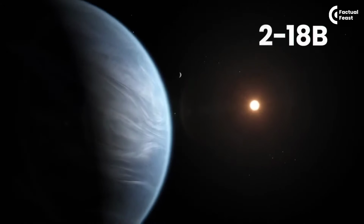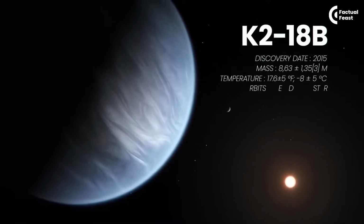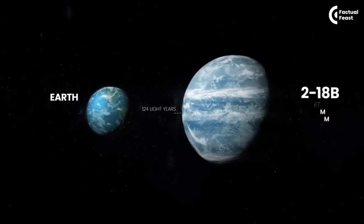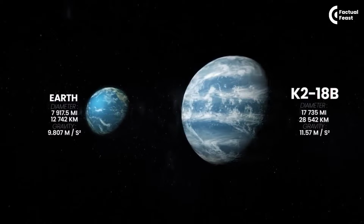In 2015, the Kepler Space Telescope found an exoplanet the size of 8 Earth masses called K2-18b that orbits a red dwarf star and is located 124 light-years from Earth. Its gravity is a bit stronger than the Earth's, but it's the pressure on this planet that's intense. We'll get to that later.